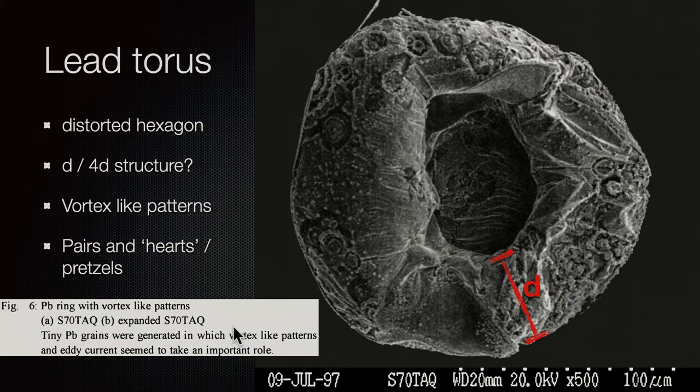So I went into his book and thought, can we find something in here that is close or something similar to what we had observed in various other experiments, like the lion experiments that later were to be found in Solin. And this was what I came up with. And this is figure six. It's a lead ring with vortex-like patterns. And this image is here, and there's a close-up image which I'm going to show you. Tiny lead grains were generated in which vortex-like patterns and eddy currents seemed to take an important role.